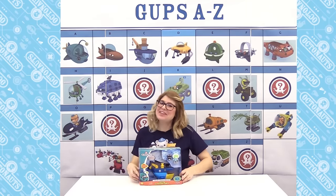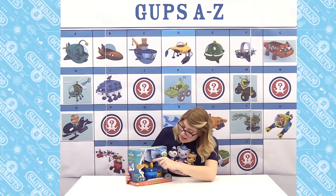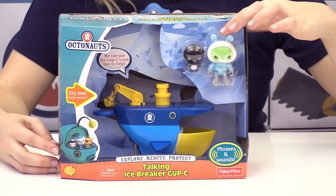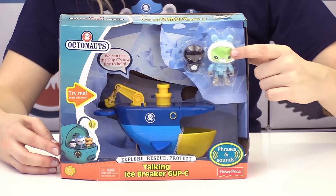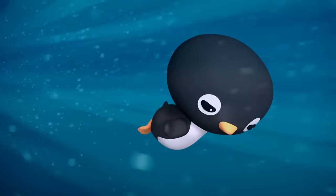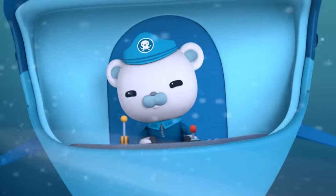All right, so let's take a closer look at this toy. You get the Gup C itself, and it has the smokestack that you press to get the sounds. It comes with Tweak in a cool Arctic outfit. Look at her little ears, so cute. And then it also comes with an Adelie penguin. Oh, got you.